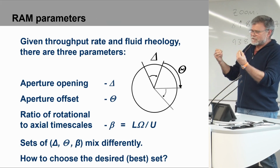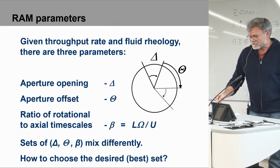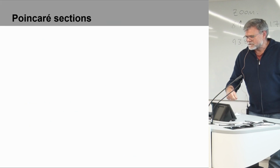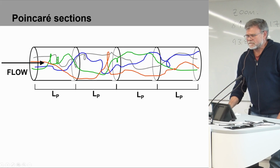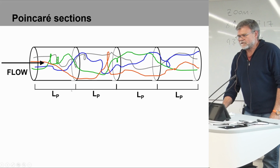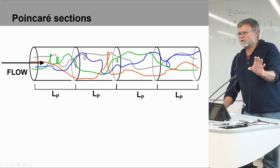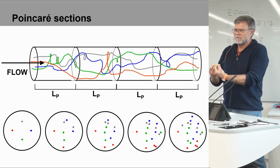The thing is then, how do you actually figure out what a good set of parameters is? Because not everything is going to work. So we do spatial Poincaré sections. And for us what that means is here's our schematic of our device. It has a periodicity in this axial flow direction. We put in a few little particles up there, we track them down, and as soon as they hit this plane, we add a few dots to our plot, and then they hit this next plane, we add a few more, a few more, a few more, and so we build up this picture of the flow.